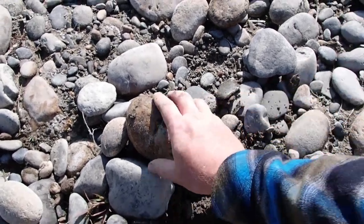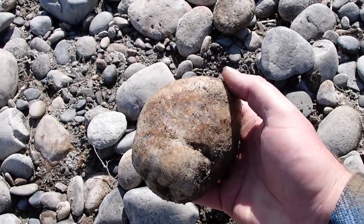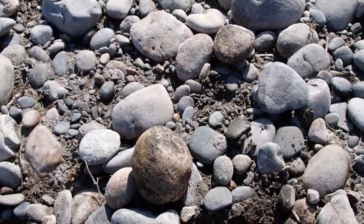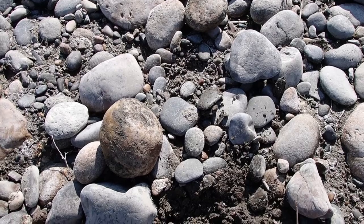I don't even need to take it and clean it. I know it's nothing. There's a lot of this, whatever it is, up here. It's got agatized material in it, but I'm not really sure what it is, and it doesn't seem to be the best quality, so see, it stays.